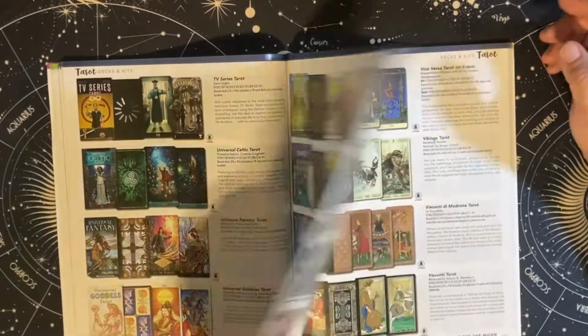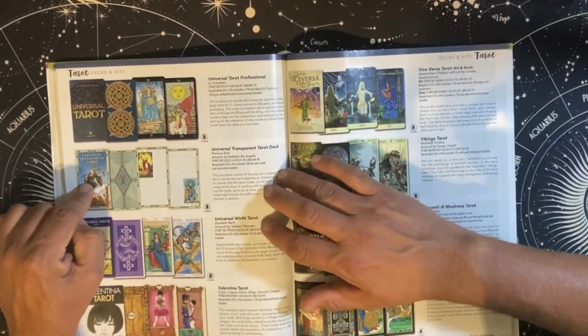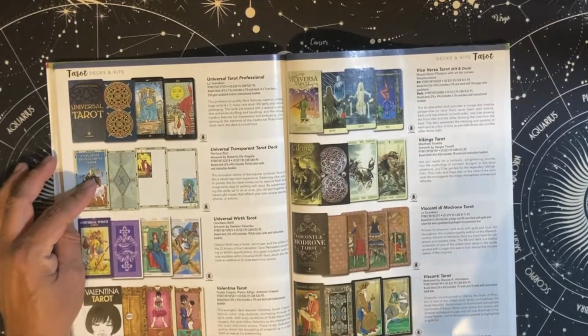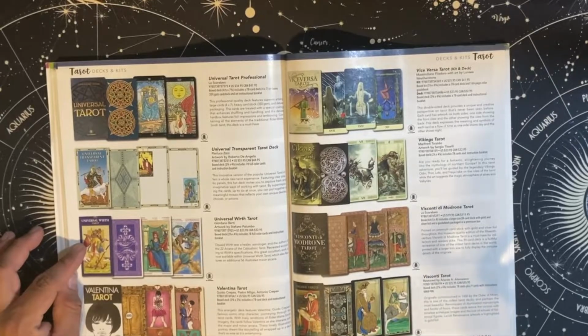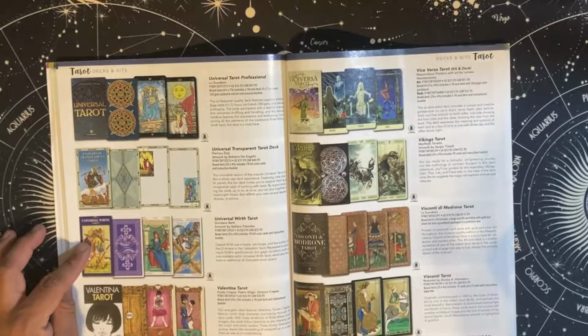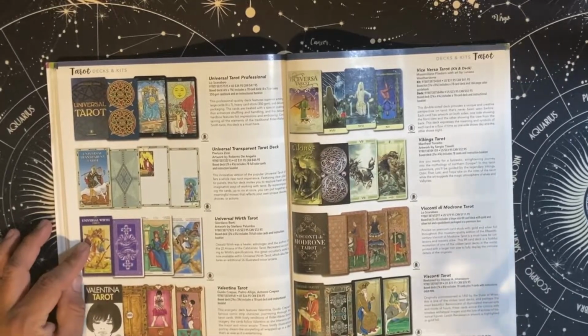But that being said, the Universal Transparent Tarot looks like it might be fun to play with. So I've considered getting it, but I haven't. I did have the Universal Worth Tarot. I think I still have it somewhere. I think it's a great system to examine because it has a different take on Tarot, which is interesting.